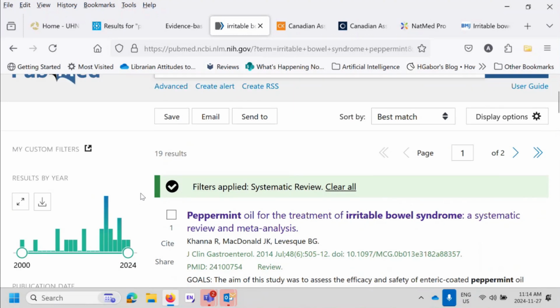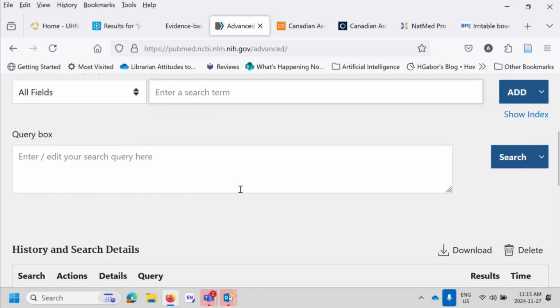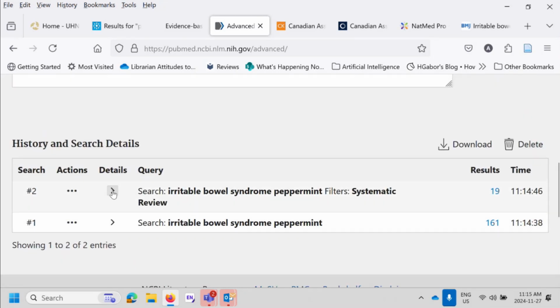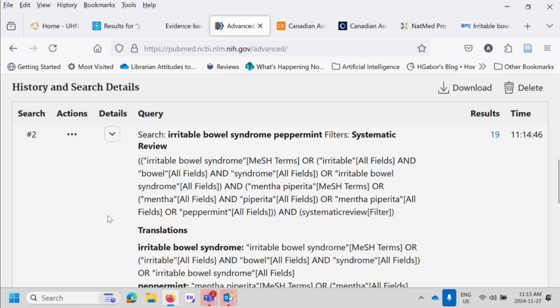And so what we're hoping when we're doing a search in PubMed is that PubMed understands the terms that we've put into the search bar. PubMed stands for Public Medline, so searches are meant to look very simple like Google. But if you go to the advanced screen and you click on details, you will see how PubMed interpreted your search.